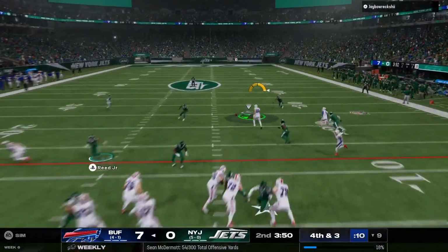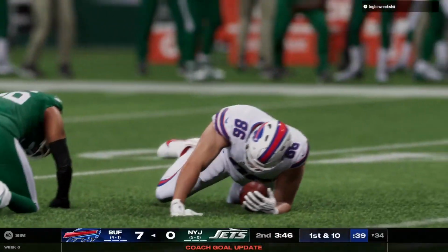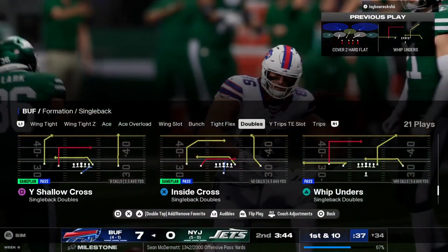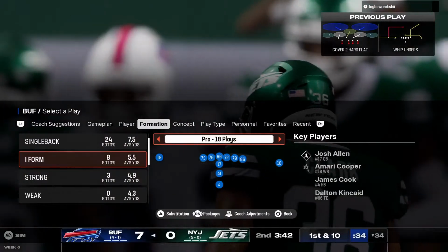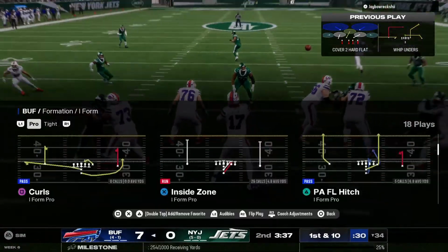4th down, here's Allen. They connect for the first. And they finally bring him down, but that is a big gain and a new set of downs. They go for it on 4th down and get it in a big way, 25 yards there.